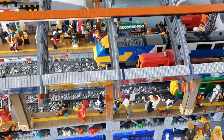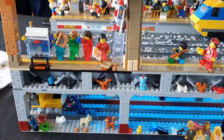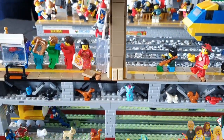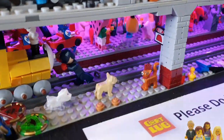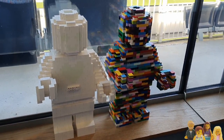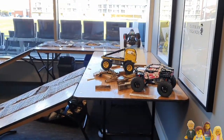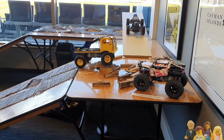I was interrupted halfway through looking at this one because my friends arrived, so I didn't want to miss the detail underneath. So we came back for a second look. They had some interactive areas as well, so this one was sort of 4-wheel driving that you could do.